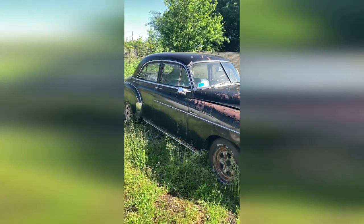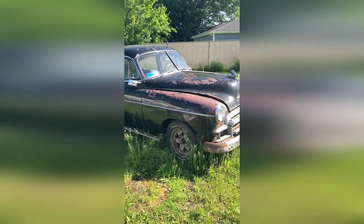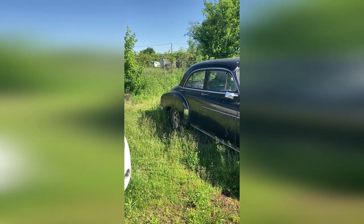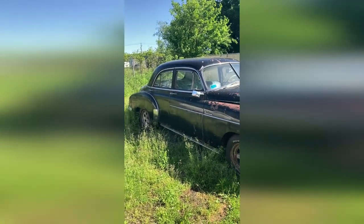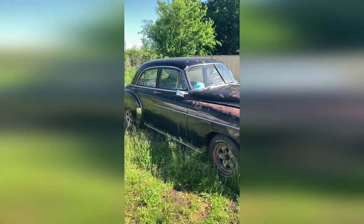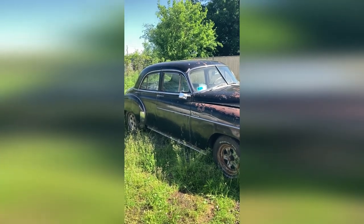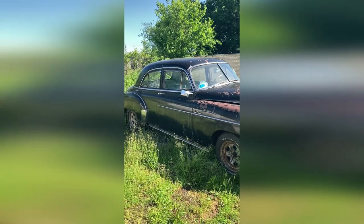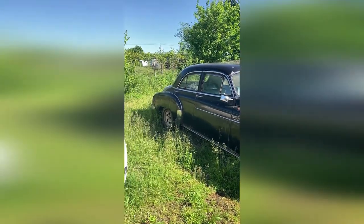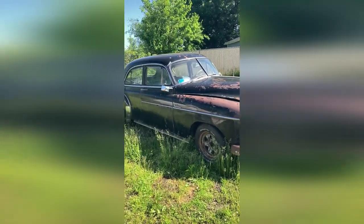And when I get her finished, you can come up here and ride in her. The winner who commented the most, gave me the ideas to help get her to where she needs to be, right? Put me in the game with her. Get you on up here, man. And ride shotgun with her. Yeah, Chevrolet Deluxe, man, 1950. Lillian, you hear me? So that's what's coming, man.